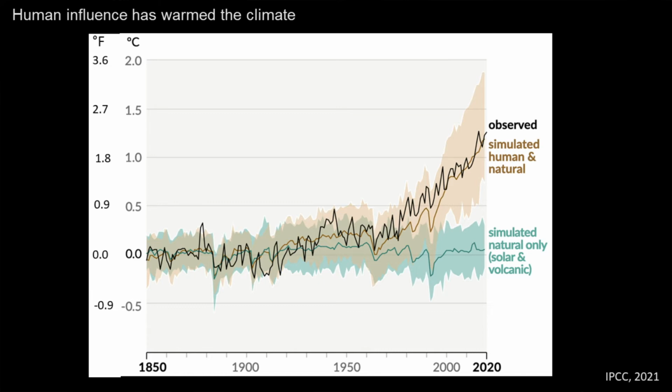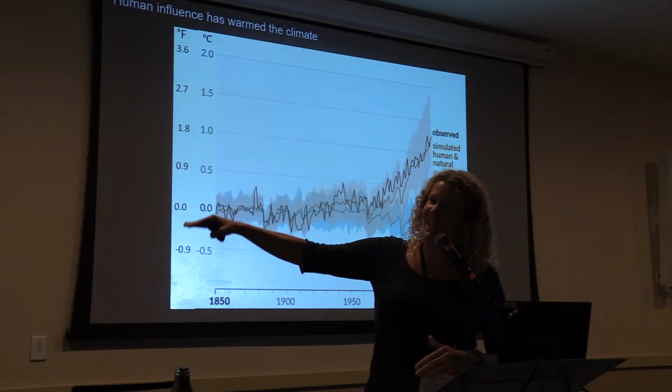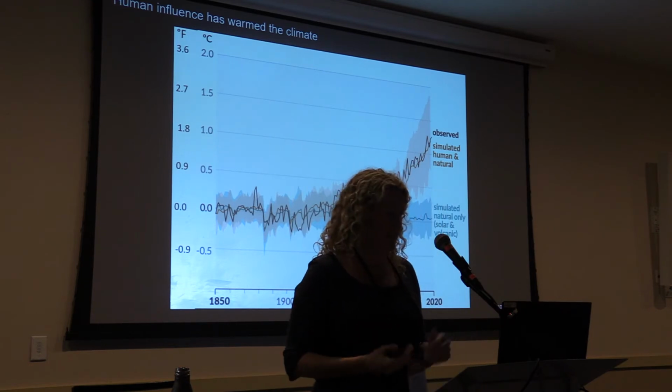And then you can see this separation. We would have a little bit of warming if we only had the natural cycle going on. This is where we would be, slightly above that 0 line. So even if humans weren't here, there would be a slight amount of warming occurring. But the amount of warming that we're seeing, that black line, can only be reproduced if we put in human activity. This is how we're trying to figure out what the actual drivers of these trends are.